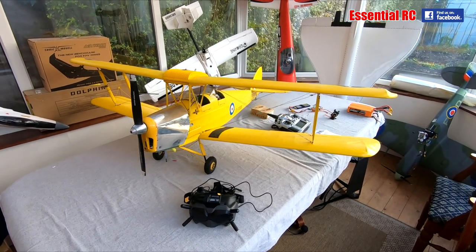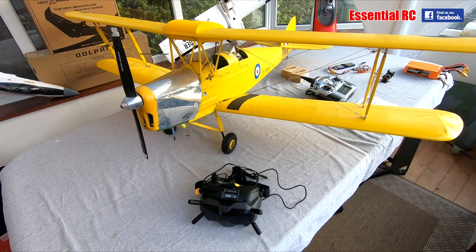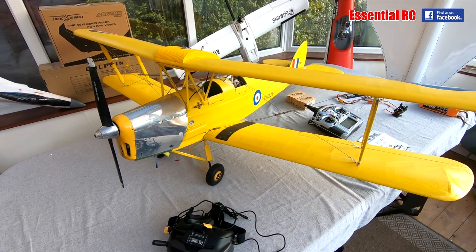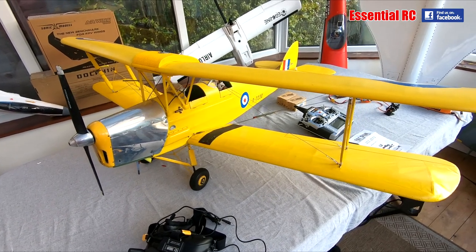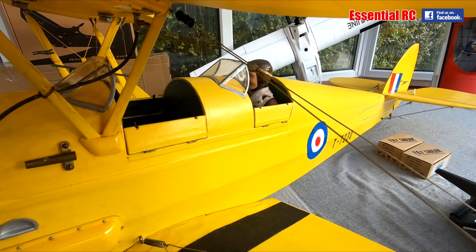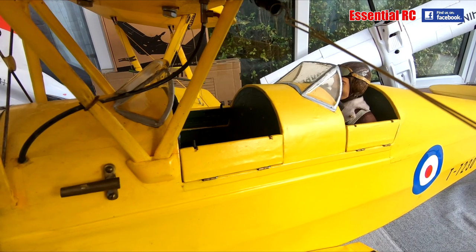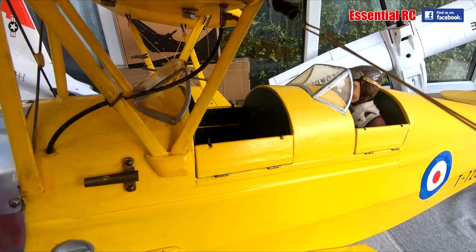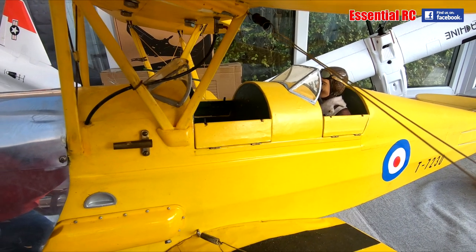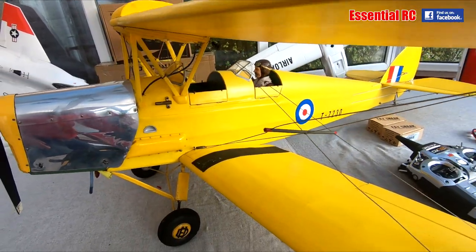So this is the next model that I would like to convert to head tracked FPV. This is a Laser 150 four-stroke engine-powered Tiger Moth. It already has a pilot in the pilot seat, but what I think I might do is add a pan tilt mechanism in here, in the forward position, to capture a head-tracked FPV image to my FPV goggles.